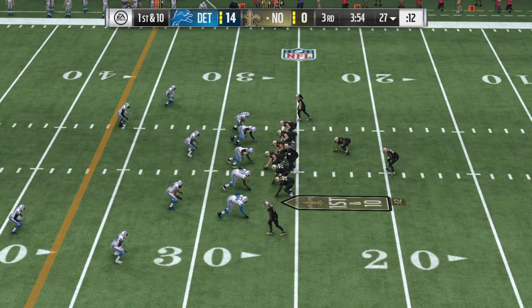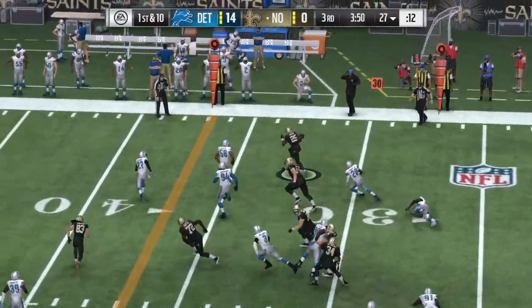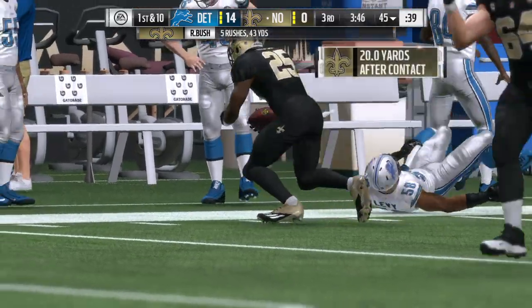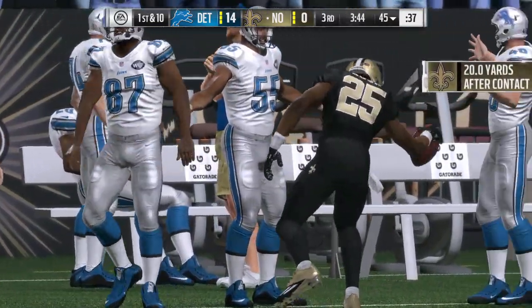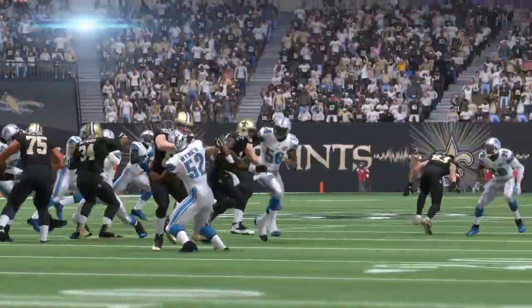They come up in an offset eye. They give to Bush going right. Shrugs the tackle. Nice. And brought down, but not before reaching the 45-yard line. They'll get 19 yards there, and the Saints are going to get a first down.